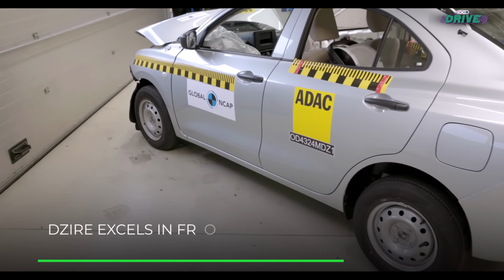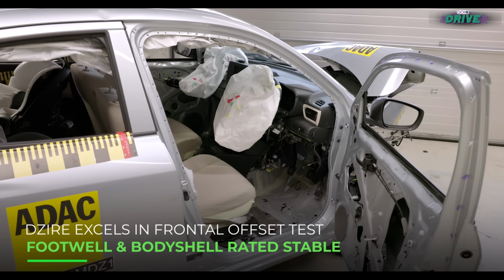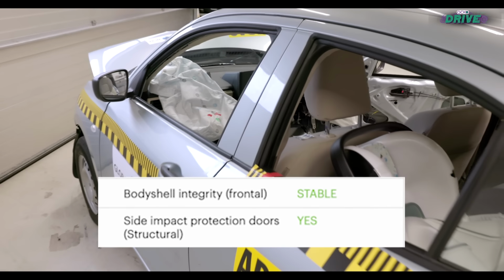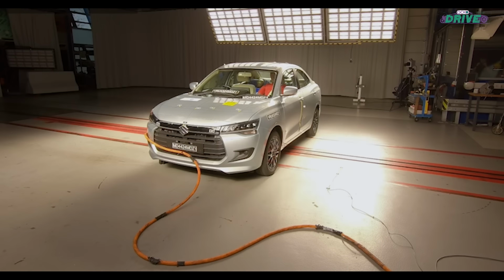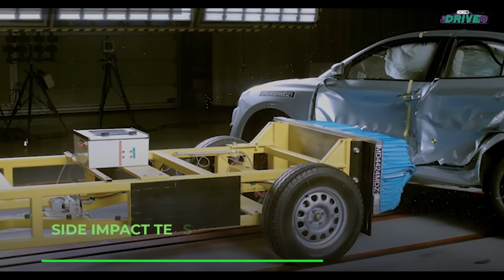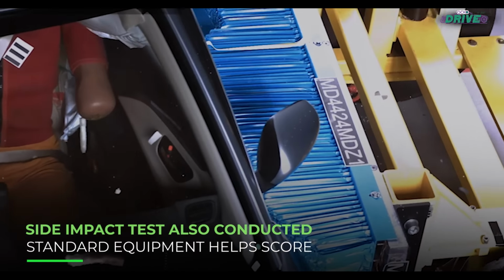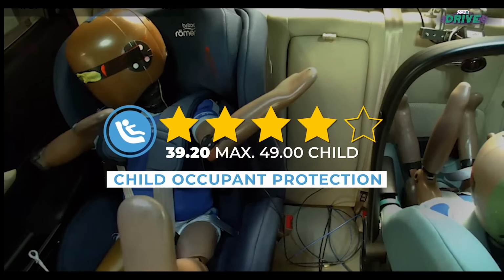And a lot of the scoring has come from the capable structure. The footwell and body shell are also rated stable, meaning they can withstand further loads. But there could be more protection for the front passengers in the chest area. It has also done well on the side impact test. The side curtain airbags being standard makes this score well. Side impact also showed full protection for the child seats, resulting in a high 4-star score for child occupant protection.